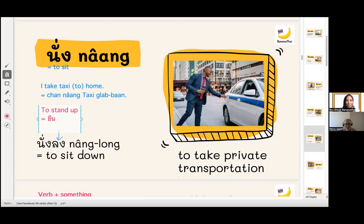Okay, let's talk about this first. ยืน. If you say ยืนขึ้น, it's stand up, right? To stand is ยืน, but stand up is ยืนขึ้น. Another word to use for stand up is the word ลุกขึ้น. Can you say the word ขึ้น? ขึ้น. Exactly, better. ลุกขึ้น. Yes, exactly. ยืนขึ้น or ลุกขึ้น.